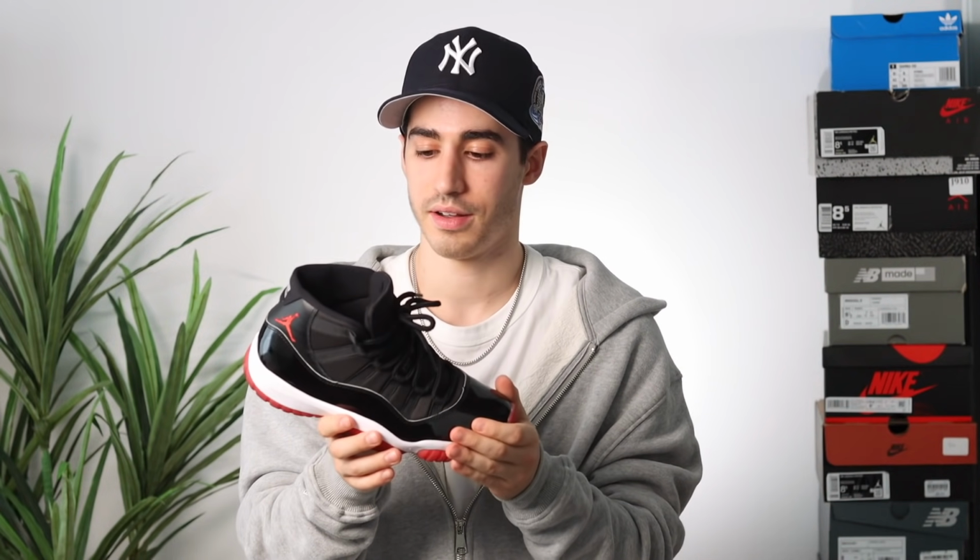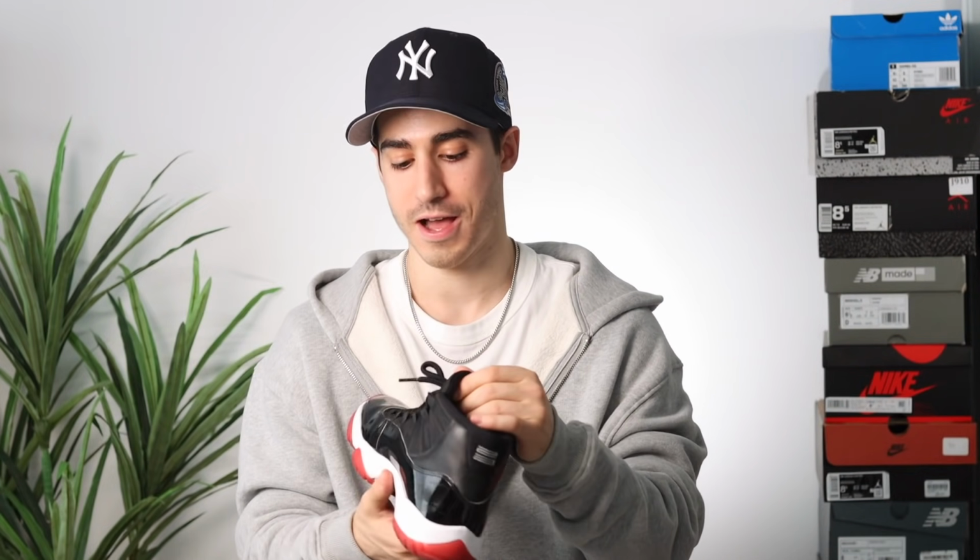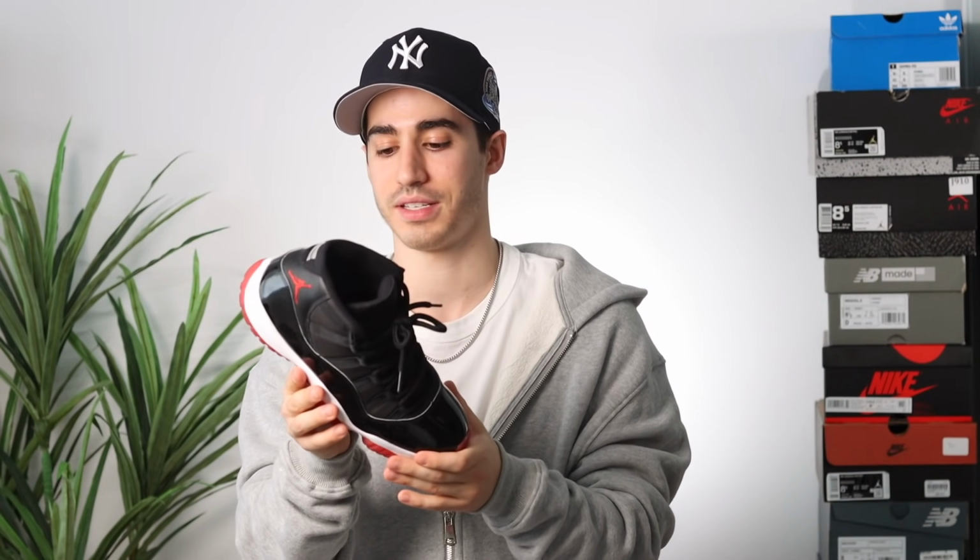Bred Air Jordan 11 Playoff Edition. I also love these. These are more wearable in my opinion than the Concords. But oh man, I love these. Just the red outsole, who thinks of that stuff? An all red outsole, white midsole, the black with the patent leather. This is just a work of art in itself too. Love these. Like I said, I don't wear them a ton, but they're pretty to look at.